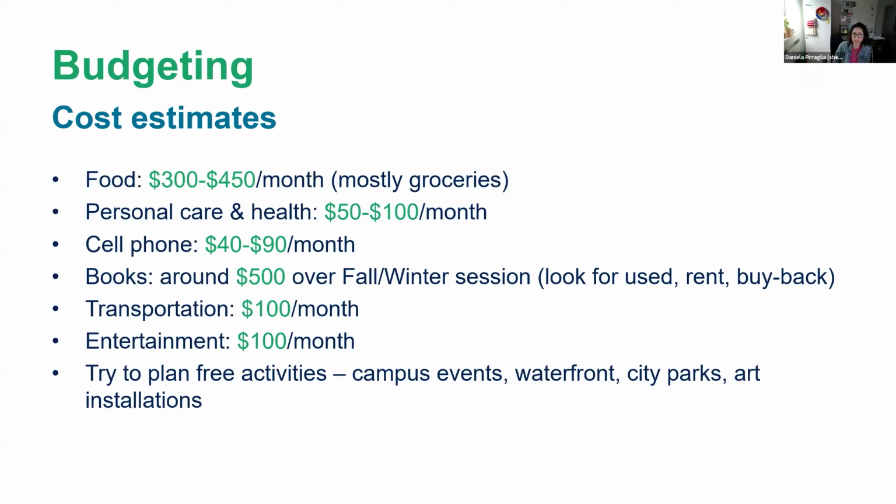Books is another category I see a lot of variance on. I sometimes see students who aren't spending anything on books. I don't quite know how they make that work. I think there are a lot of profs who say that the textbook is optional, or there are a lot of resources available just online, like your prof is linked to articles or something. And so I put $500 here, but just know that I think a lot of students are even spending less than that.